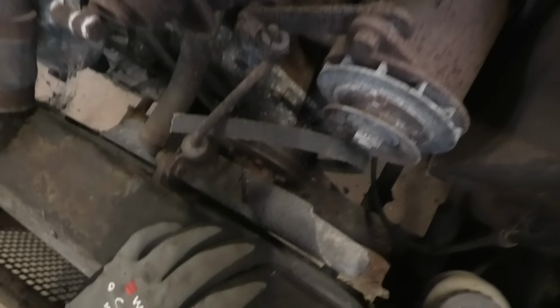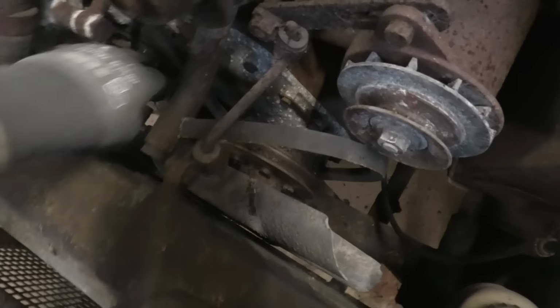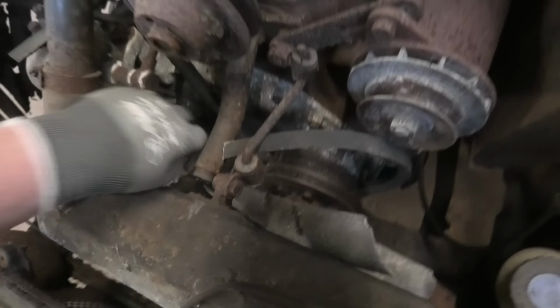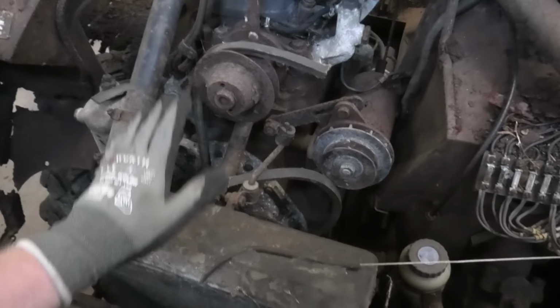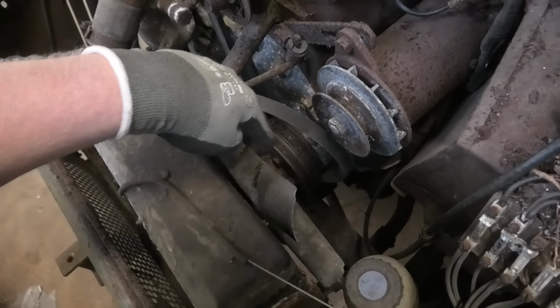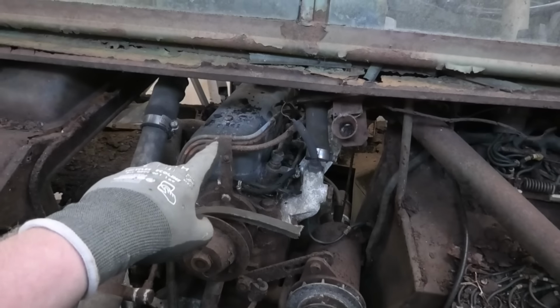So the big question now is, of course, will this turn? And honestly, looking at it right now, I really have my doubts. But we are gonna give this an honest try. So first thing, I think I'm gonna remove this radiator, because that's gonna make it much easier for me to get onto that crankshaft. And then I think we are gonna pull that valve cover off.